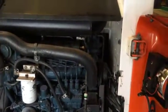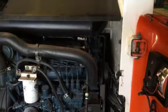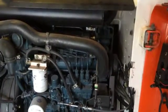This machine has got a 30-gallon fuel tank, which will run you 12 to 15 hours of operation, I guess depending on your application is what I'm trying to say.